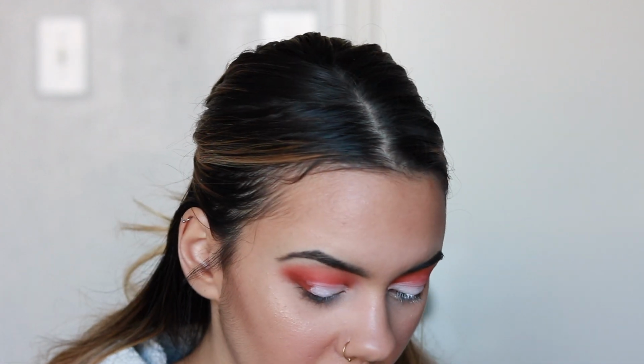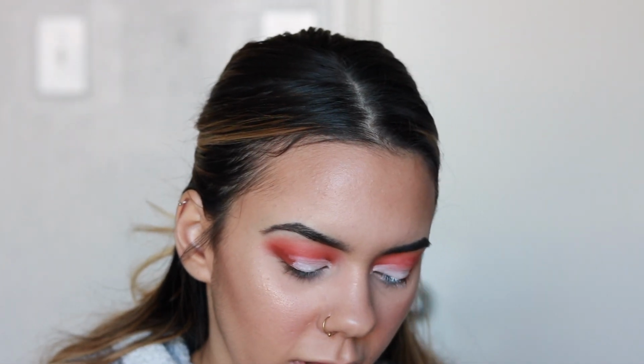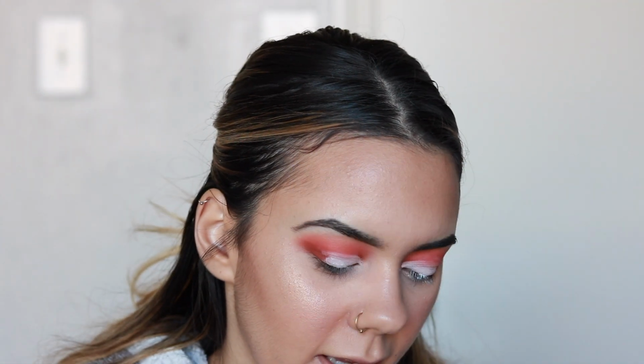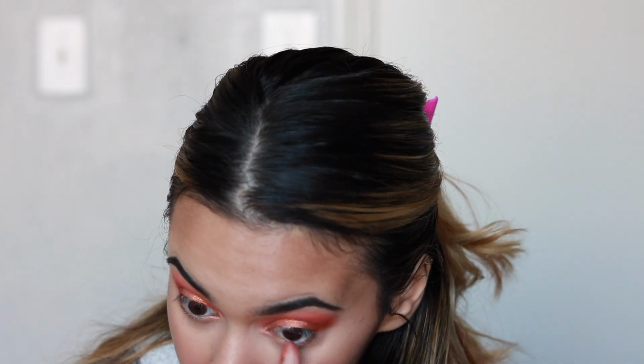So I think I'm going to go in with the shade Stun Wild and take that on my finger, because that matches more. Make Believe is more of a gold, and Stun Wild is literally the shade next to Major Hottie. So that's definitely a shade that matches more. Weird, and that glitter is now on my bottom lash line. A mess. What in the world?